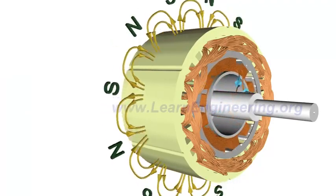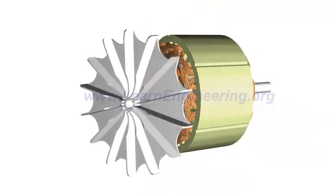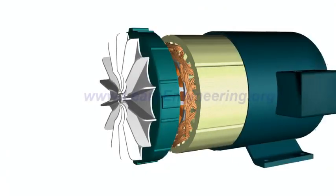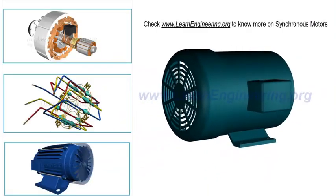It is interesting to note that synchronous motor has got the same constructional features of an alternator. Synchronous motors also help in improving overall power factor of the system. That's all about working of synchronous motors.